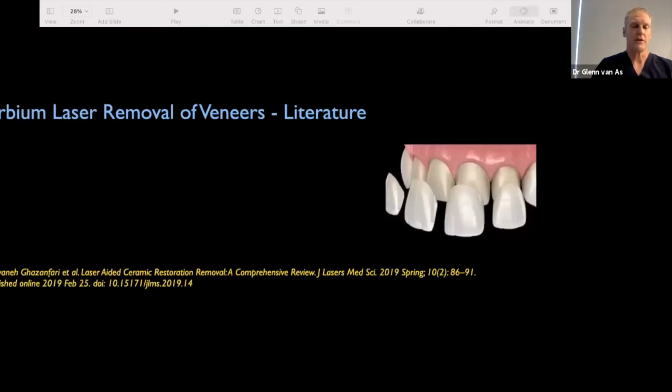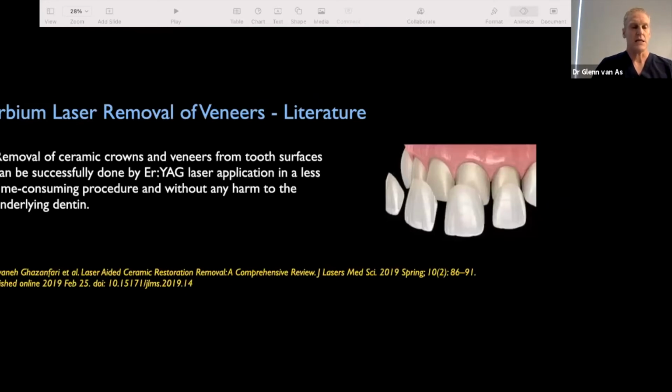So when you look at the literature, this is an article from 2019, and this Persian group looked at a comprehensive review, and they said removal of ceramic crowns and veneers from tooth surface can be successfully done with all-tissue erbium lasers in less time-consuming procedure and without any harm to the underlying dentin. And this is key, because when you remove it, the laser energy is transmitted through the ceramic and interacts with the cement, often leaving the cement behind on the tooth.